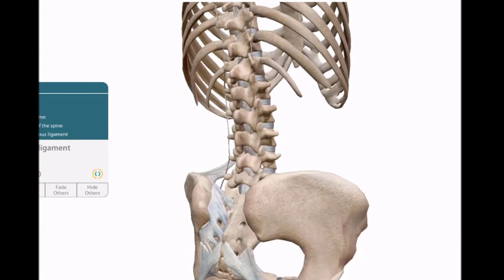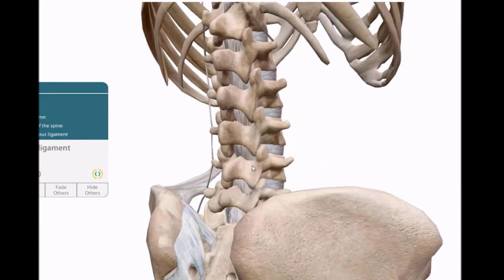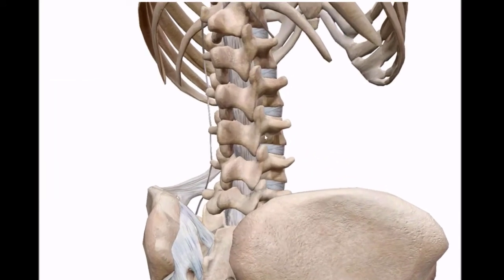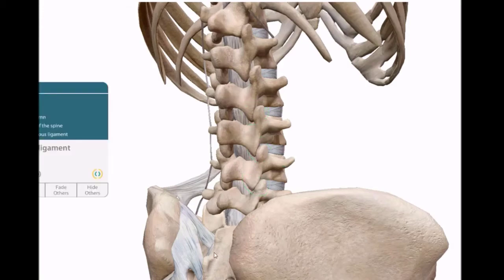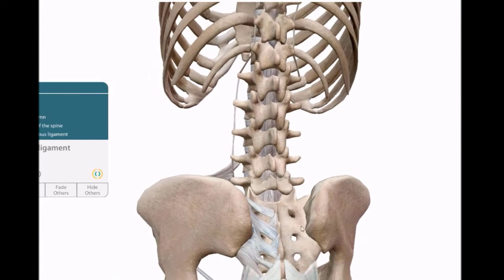So let's go deep. This is the back of the vertebra. I want to get in close here so I can show you the joint structures. I'm going to draw on this. This is a joint of the low back. This is a joint of the low back. This is a joint of the low back. Those are all the joints of the low back. I want you to also look at the SI joint, the sacroiliac joint.